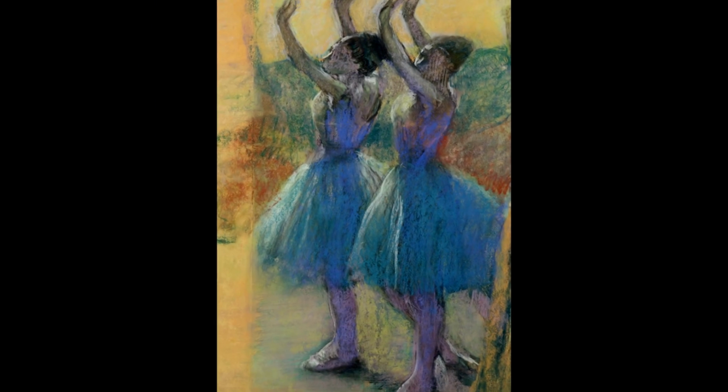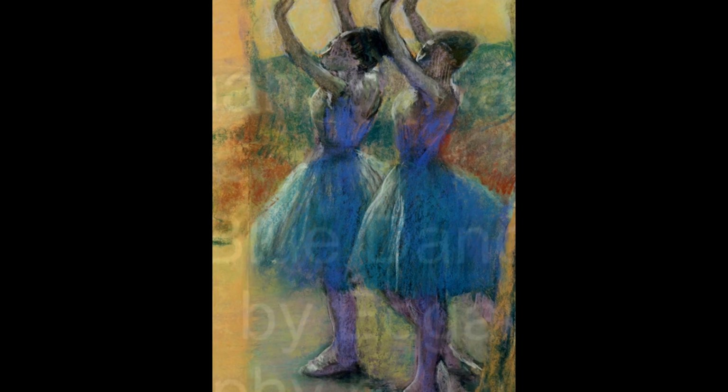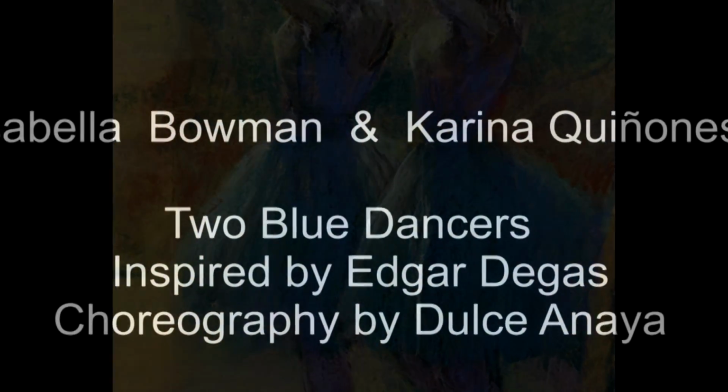Edgar Degas lived in Paris and went to see the ballet as often as he could. Young dance students worked exhausting hours, practicing all day and hoping to dance on stage at night. Only a few became prima ballerinas.